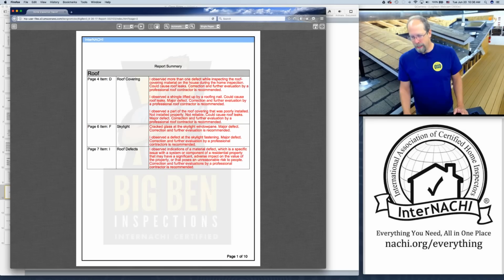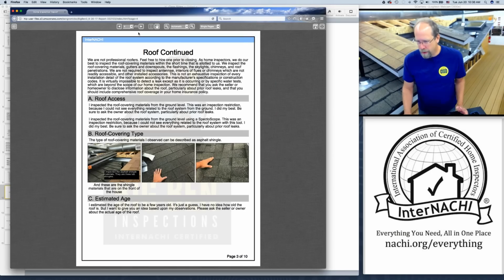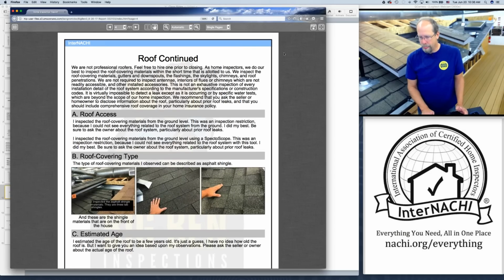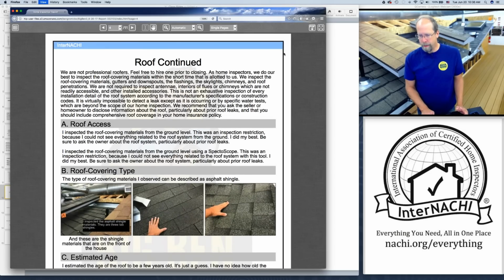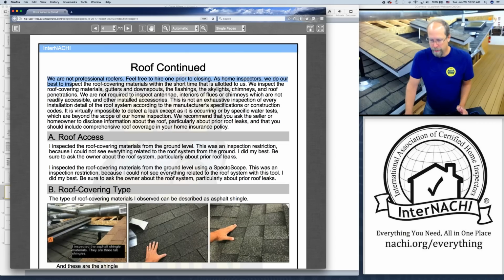That's my client. Here's the second page, which is a summary of all the defects that I inspected and reported, and they're all in red. And I like this because it tells you what page the defect is on and under what section. So it's really nice. Here's the roof section. Here's a disclaimer. A lot of people ask me, what do I say under each section? So here's mine. Feel free to use it if you'd like.